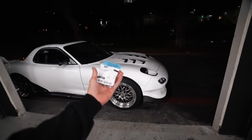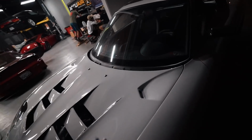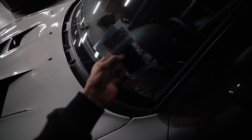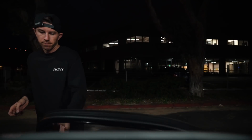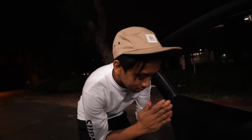I have the last missing piece to this interior right here. This little square right there. It's a big moment, boys. It's a big moment. OEM from the Mazda. Just gotta make sure we don't put this in backwards. Here we go. I need 2 hands for this. Last part. Boy. I mean, boy. Why you gotta out me like that?